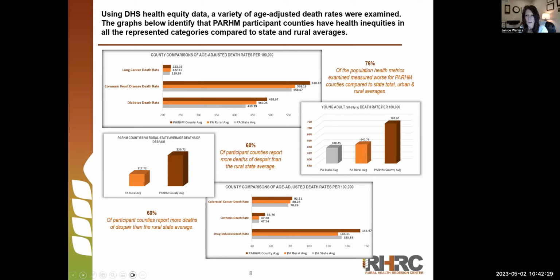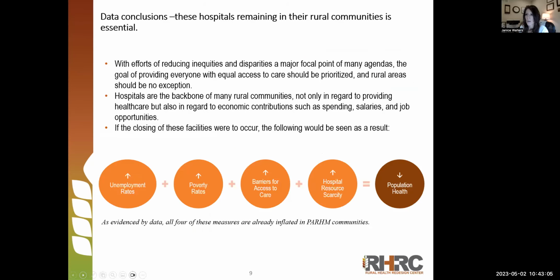So not only are some of the social indicators showing that our communities are poorer than average within the state, and even rural averages, it's not surprising that we have increased death rates associated to chronic disease. So lung cancer death rates that exceed averages, heart disease death rates, diabetes death rates, etc. So we truly are in some of the most at-risk communities within the Commonwealth, and really trying to sustain healthcare in these communities. So again, data conclusions show that these hospitals remaining in their communities is essential.